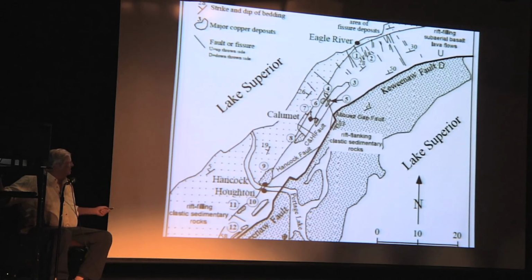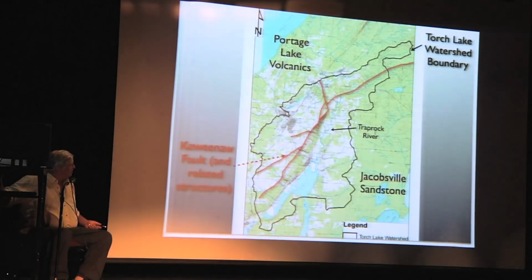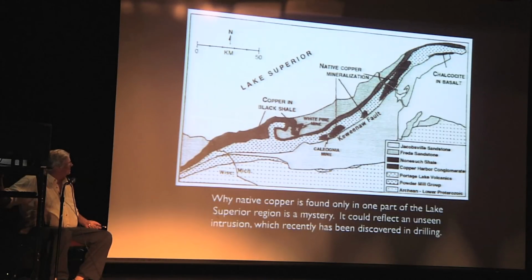And the occurrence of fractures and subsidiary faults to the Keweenaw Fault, like the Hancock Fault, are really important in terms of locating where the mineral deposits are richest and most advantageous. So here's a few of the prominent ones. The Keweenaw Fault is not a simple line. It has many offshoots. So native copper is a mystery, because most copper that we find in various places is in sulfide form. And so that's one of the puzzles of this that we really don't understand.